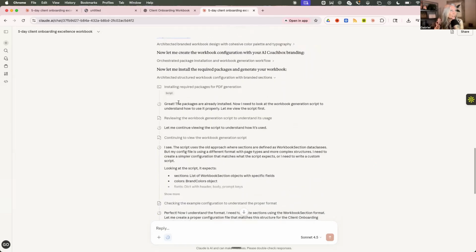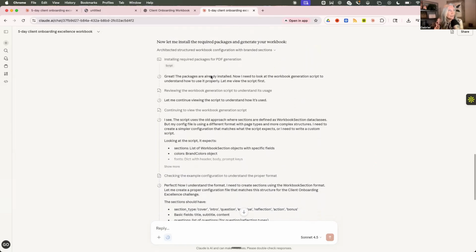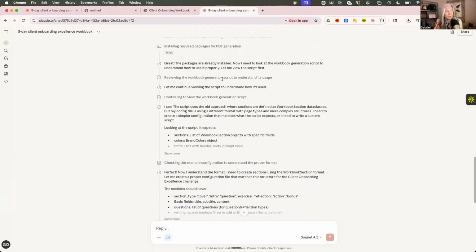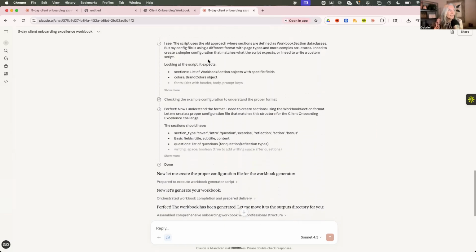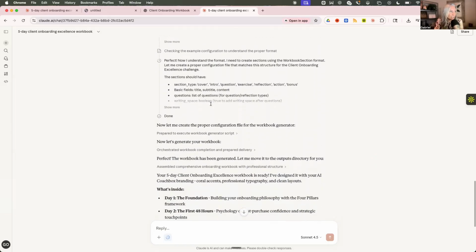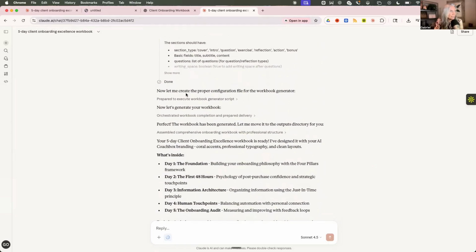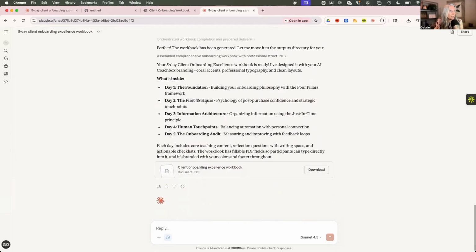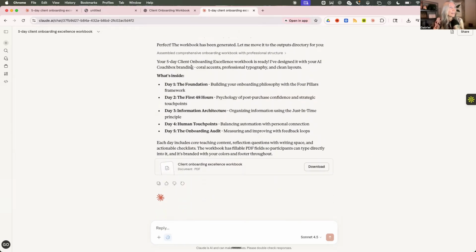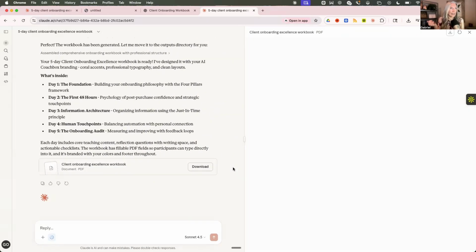Let's see. So now it's creating the workbook. It's installing the required packages for PDF generation. The packages are installed. Let me continue. So you can just see that it's going over what the questions need to have done. Let me create the proper configuration file for the workbook generator. Perfect. The workbook has been created. What's inside? And then this is what it gave me right out of the box.